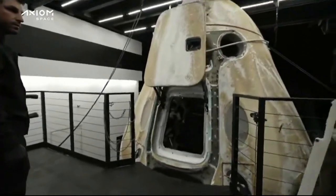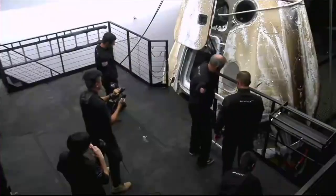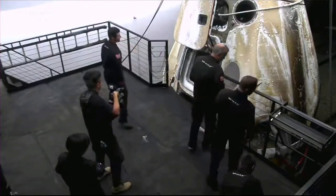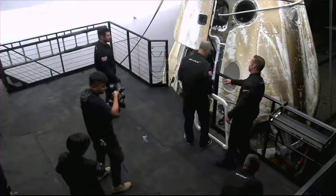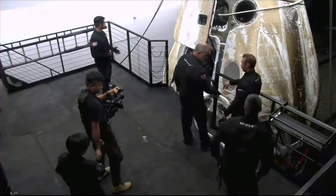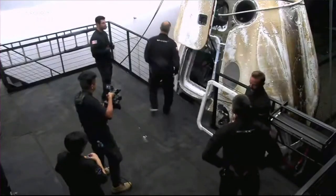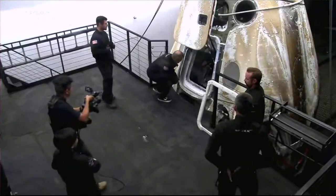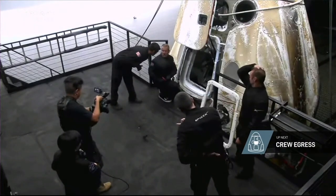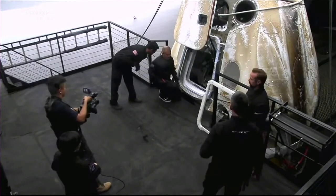So just out of view, there's that plastic. I shouldn't say it's plastic, but I'm not quite sure what it's made out of, but that fixture will actually help protect the side hatch as the crew egresses. As I mentioned before, we reuse our Dragon capsules. This is actually the second time that this capsule has been to space. And that fixture helps protect elements of the side hatch from damage as the crew steps out.